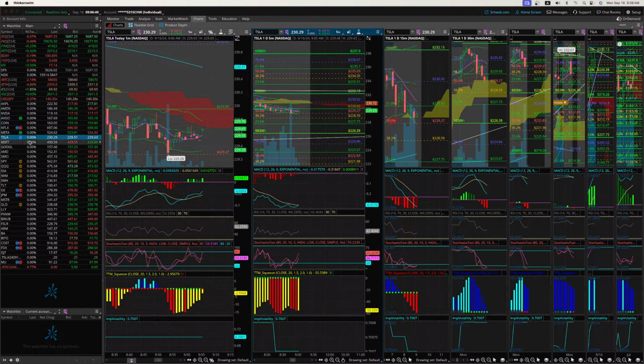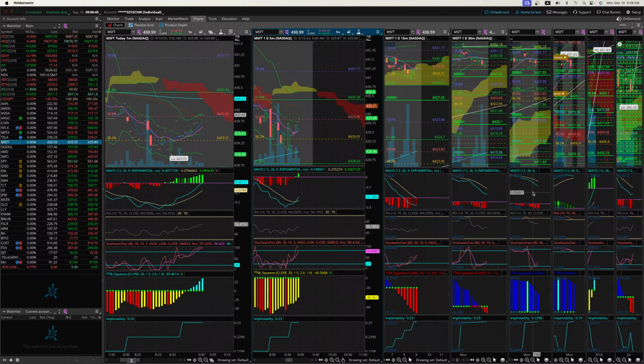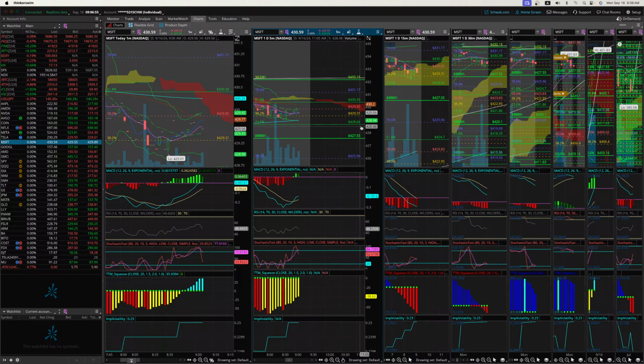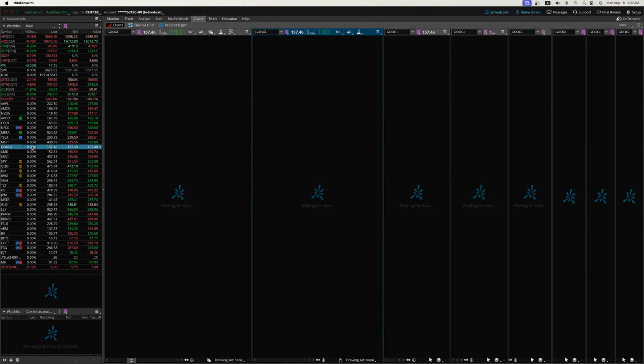Moving to Microsoft, nice run up the last few days, maybe some breaks for now. 1 hour is pointing down, 4 hours curve down. So it's all about 430 and 428. If past 430, 432, and then 435 is the next target. If 428 can hold, retest 427, 424. Otherwise it's possible to do some consolidation after this big run up.